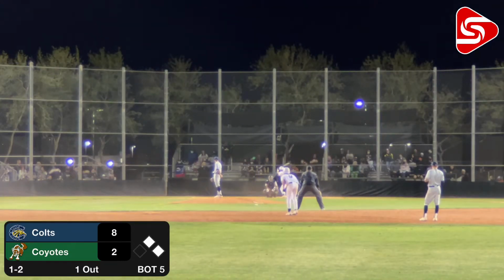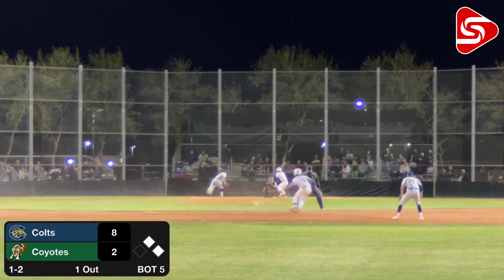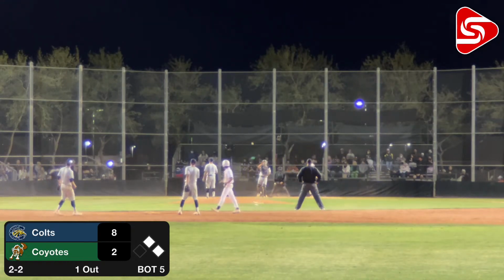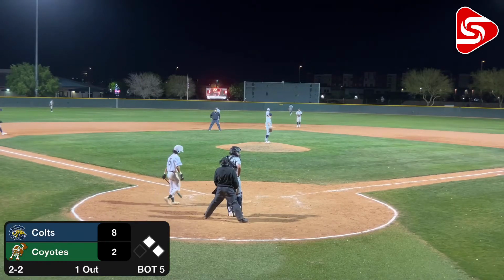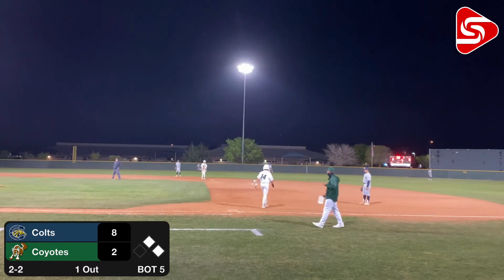If he took a more aggressive secondary and didn't freeze as much on contact, he's dead. Because the first baseman's in between him and the base. He has to get back to the bag. Yeah, so a really good job by him freezing, keeping this inning alive.